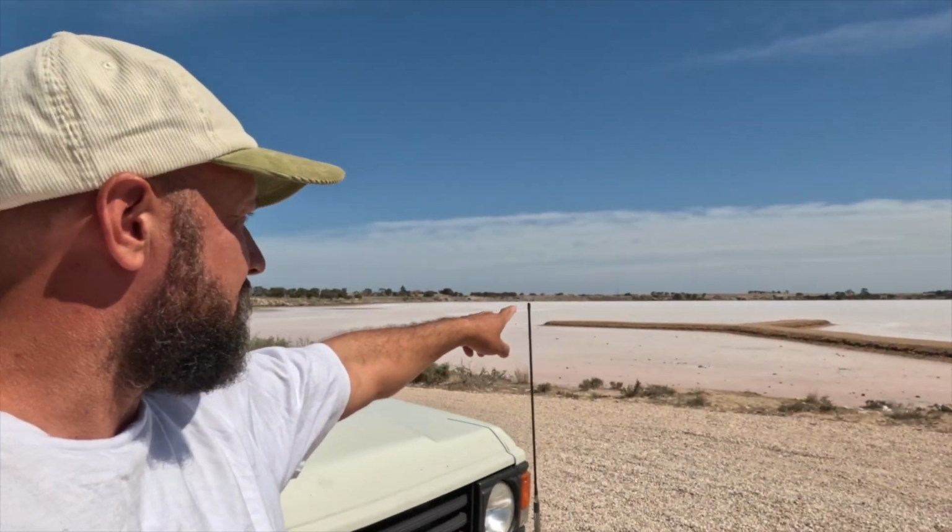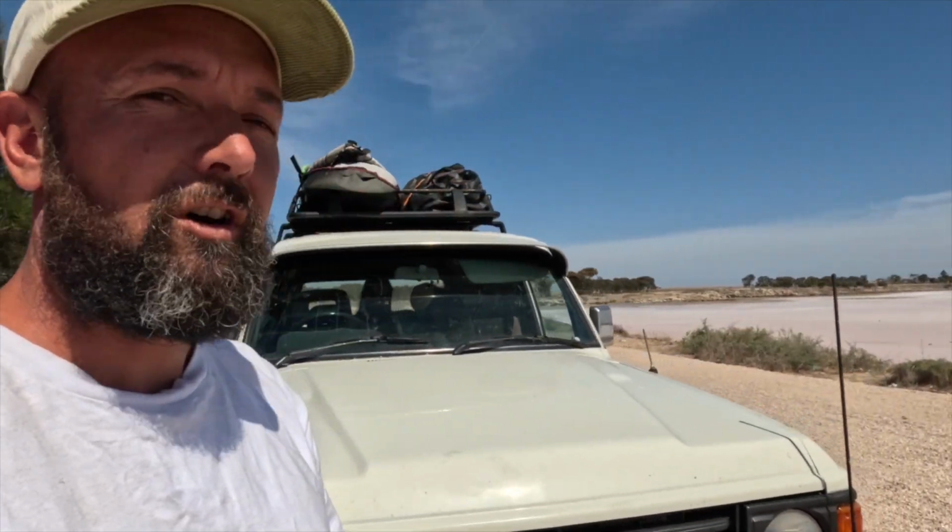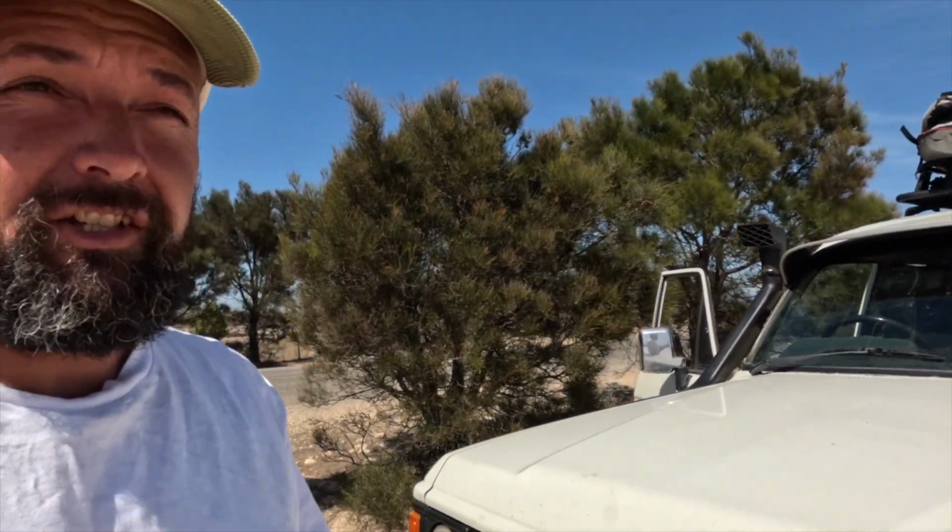So we've come down to the Pink Lake where the South Australian Tourism Board built this huge walkway out into it. And then it's like a wire. They built it so one person can stand on one point and then someone with a camera can stand on the other point and you can get a cool shot. So it's only new. We thought we'll come down and check it out and see how it goes.